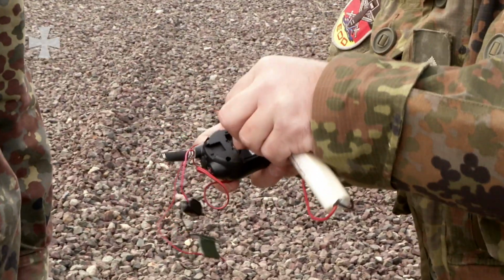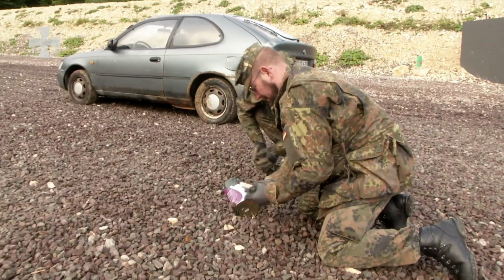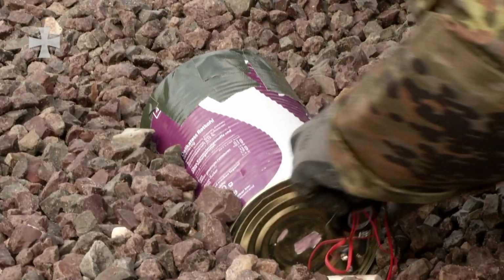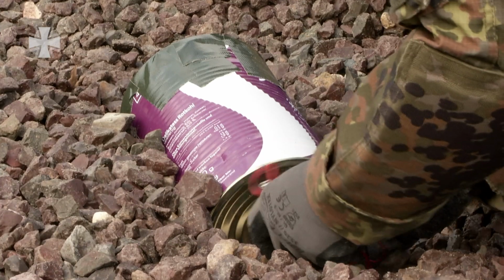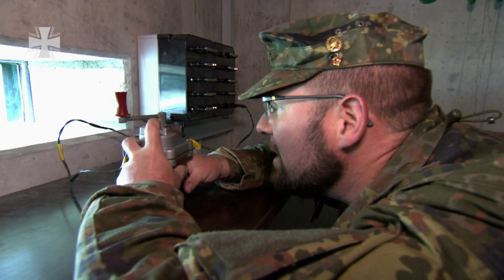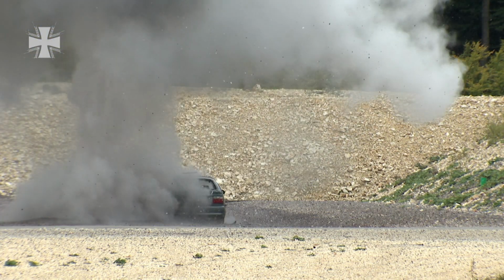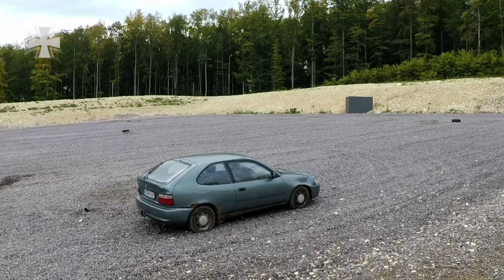For training purposes, a mobile phone is attached as a detonator. The mobile phone, or rather what is left of it, is to be found later by the investigators. Warning, I am detonating. 3, 2, 1, detonation. 3 kilograms of explosive blow up.